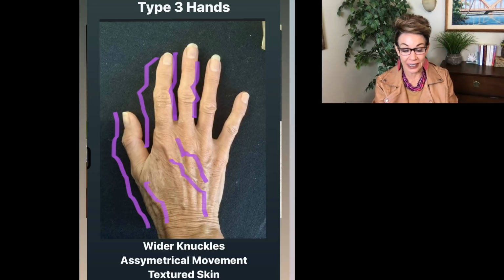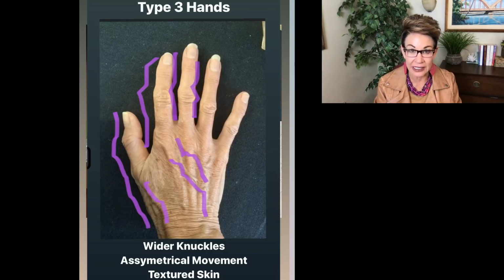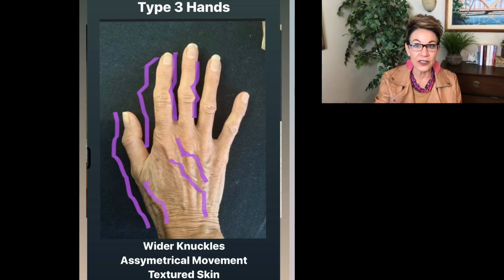You know, it's all based on a comparison. It's like, oh, my hands are not attractive, they're old lady hands. This is not the hand of an old lady. I'd say it's a middle, probably in their 40s or 50s. But you look at that hand and you go, oh, it kind of has a spooky look to it. It's just a classic type 3 hand. It has wider knuckles, asymmetrical movement, textured skin.